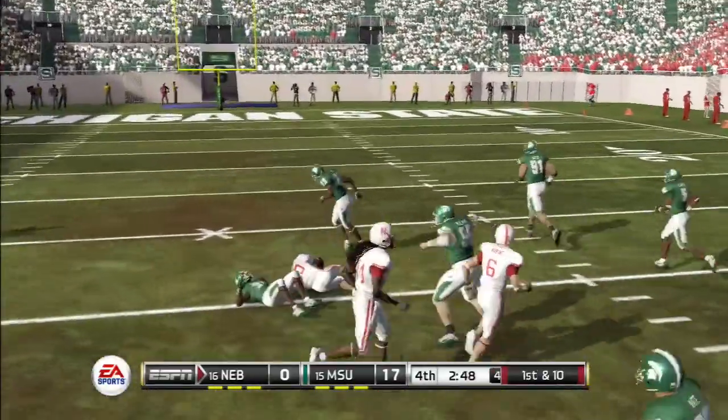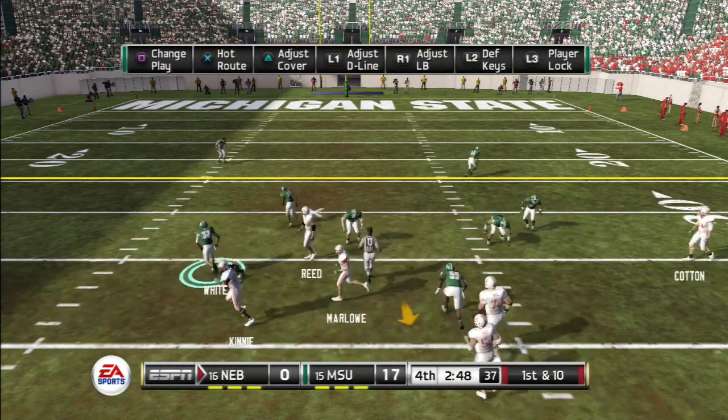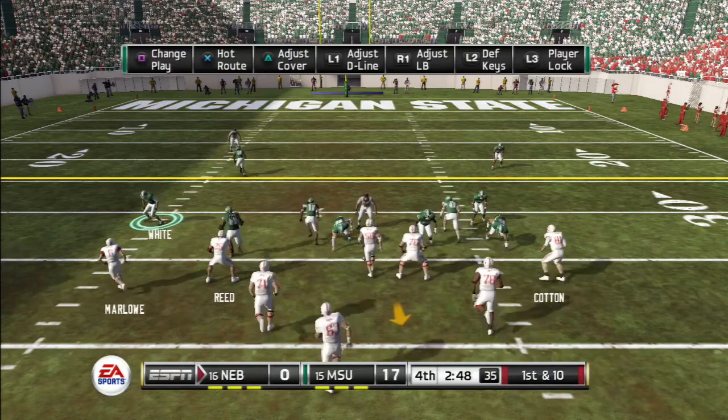Across the middle, tight end's got it. That's a good-looking throw and catch. Obviously, the defense is going to have to give them some room, but they're not going to give up the big play.